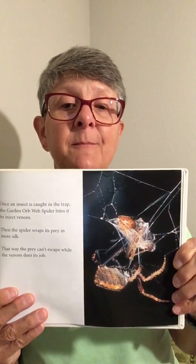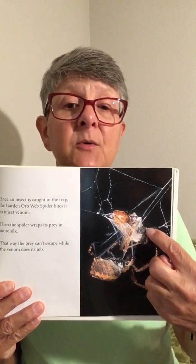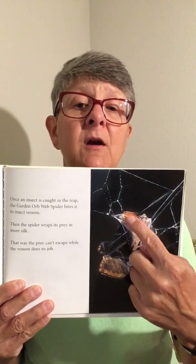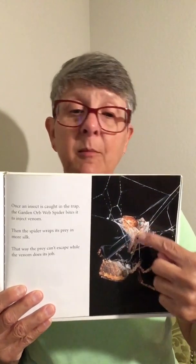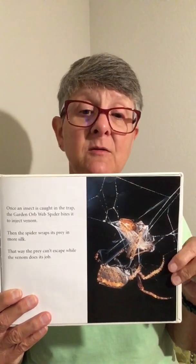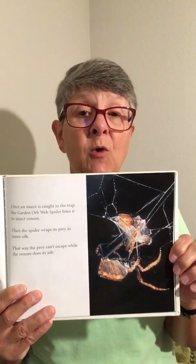Look what he did. The insect flew into his web, and the spider ran over there and wrapped it up in a bunch of silk and a bunch of web material so he couldn't run away while the venom was killing it. Like he wrapped up his snack for later.